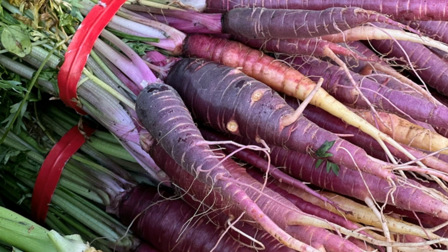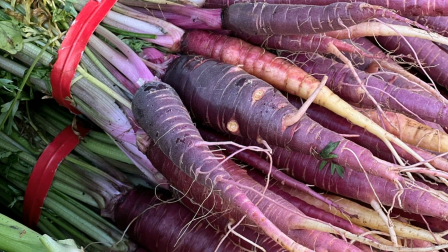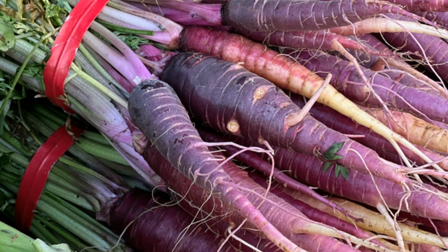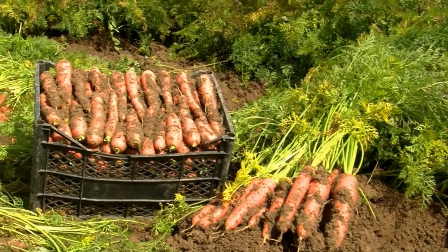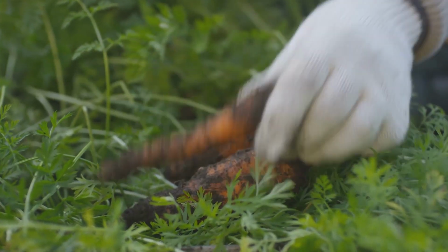And if you're feeling adventurous, try some heirloom varieties like the deep purple Cosmic Purple. These carrots not only look stunning, but also pack a nutritional punch. Or the bright yellow Solar Yellow. These vibrant carrots can add a splash of color to your dishes and are a fun way to diversify your garden. When choosing your carrot variety, consider your climate and soil type.